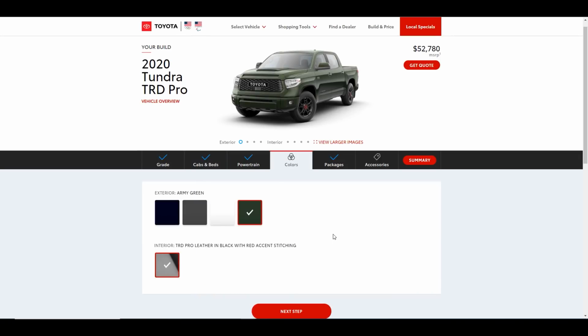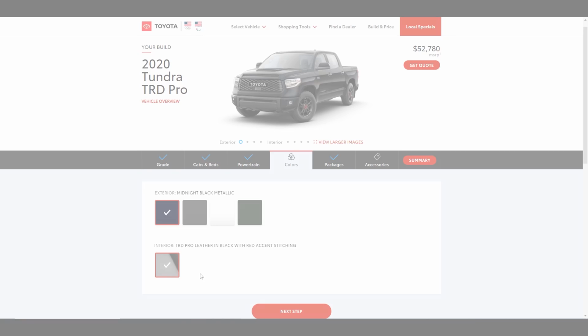As for colors, the new color for this year is Army Green, and this is available on the Sequoia, the Tacoma, the 4Runner, and of course the Tundra. But if you didn't like Army Green, you could have the white that I'm showing you guys today, which is called Super White. You also have Magnetic Gray Metallic, and finally, you do have Midnight Black Metallic. Those are the color choices. In terms of interior, you're just getting leather and black with red accent stitching. That is it.